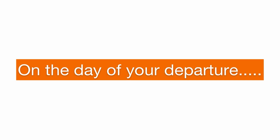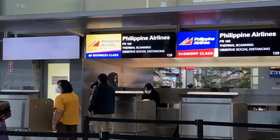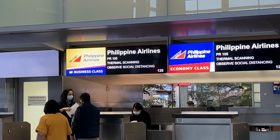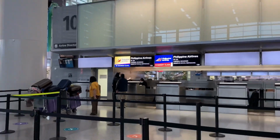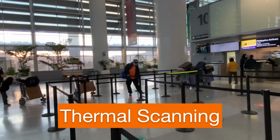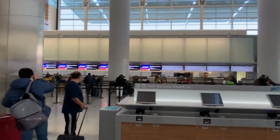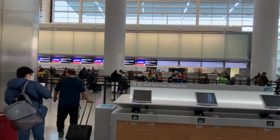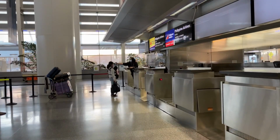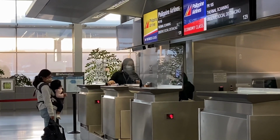Now, let's talk about the day of your departure at the airport. Before you go to the check-in area, someone will approach you to let you know that you have to go to the thermal scanning desk first para kunin ang inyong temperature. My temperature on my departure date was 97.1, so it was a seamless process for me. I was told if your temperature is 99.4 and up, you will not be allowed to check in.